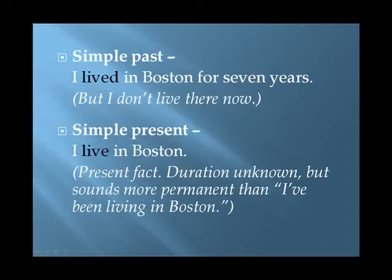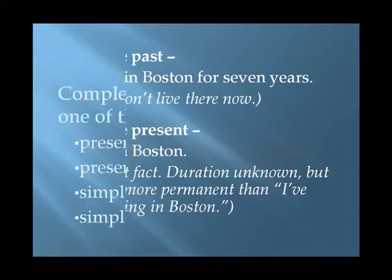Now consider the same idea expressed in the simple past and the simple present. I lived in Boston for 7 years. This period of time was in the past. There's no connection to the present. I don't live there now. I live in Boston. This is a present fact. The duration is unknown, but it sounds more permanent than I've been living in Boston.